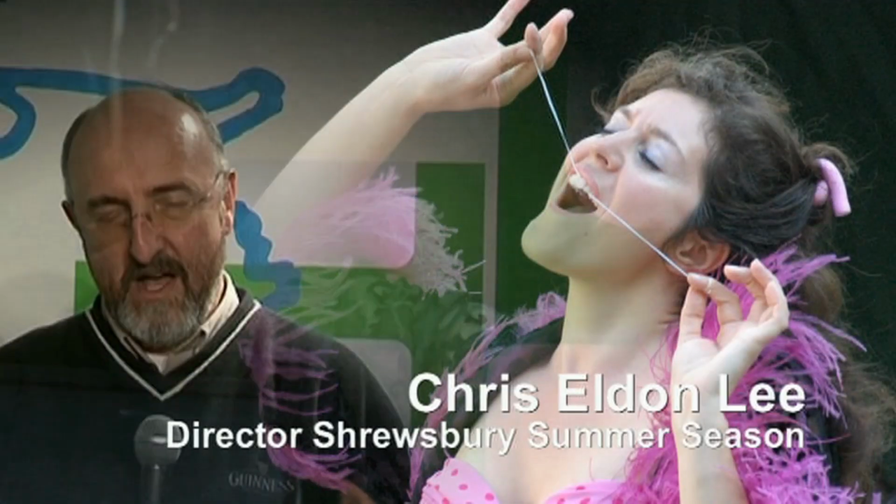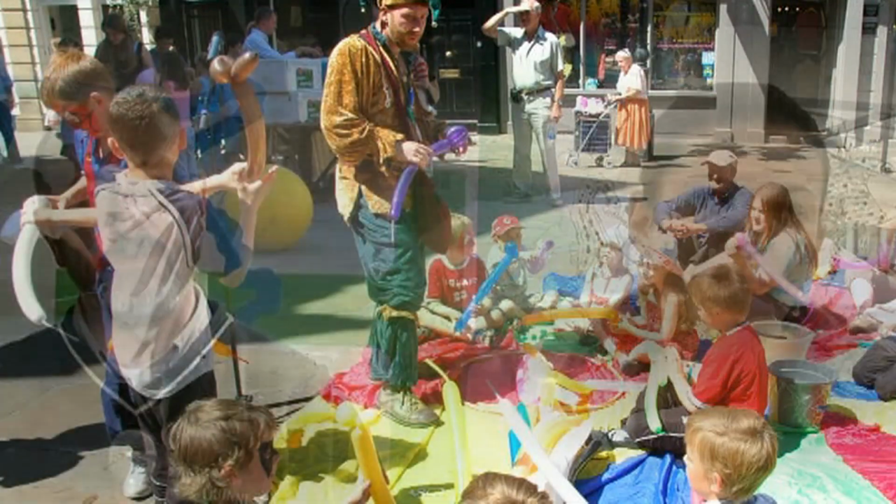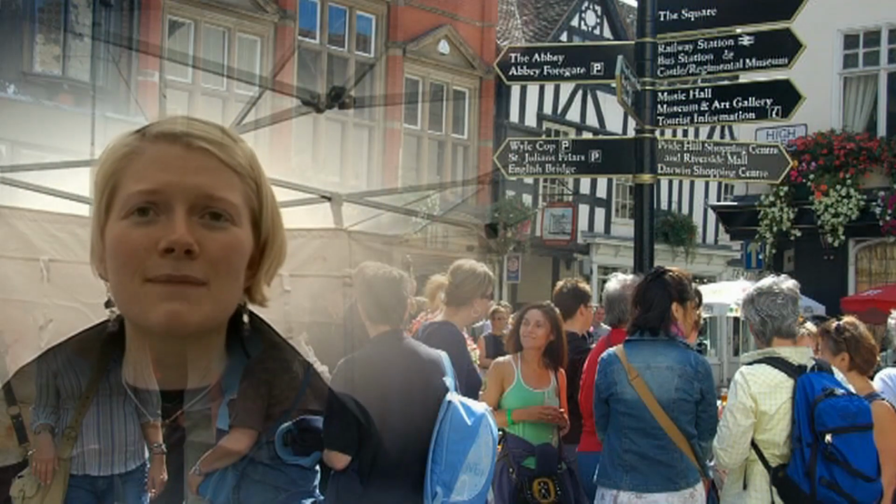It's a real collaboration between the artistic community of Shrewsbury and quite a forward-looking borough council. It's so full of talented local craftspeople and artists. Not only do we have the shopping centres, but we also have a wealth of independent retailers. And some excellent pubs. And it's just a really nice place to come and to live.